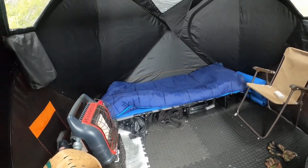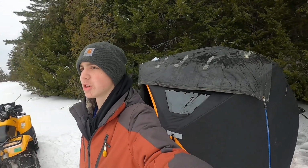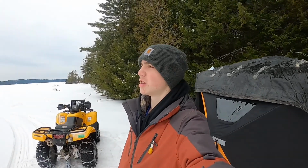I still have the door open too. Then I got both my vents open. I'm going to probably get a little snack to eat and then go check my traps. I'll probably check my traps first. So hopefully we'll have something on the line, so stay tuned.